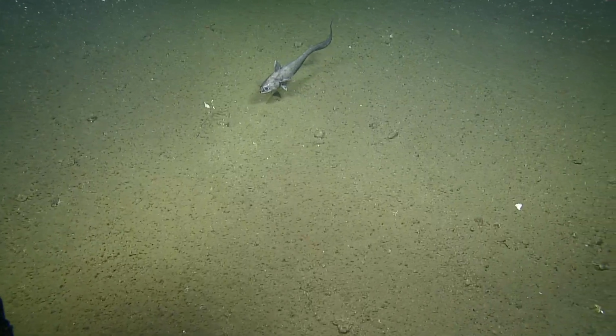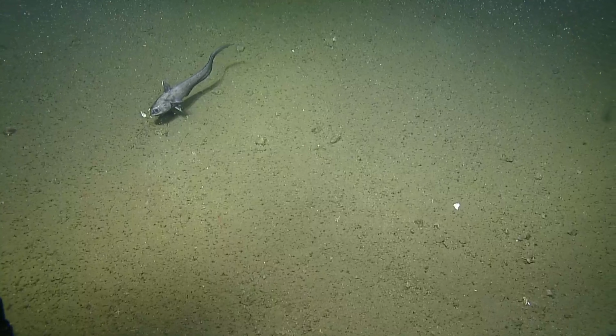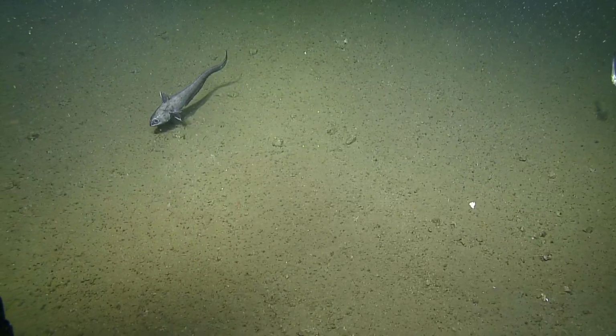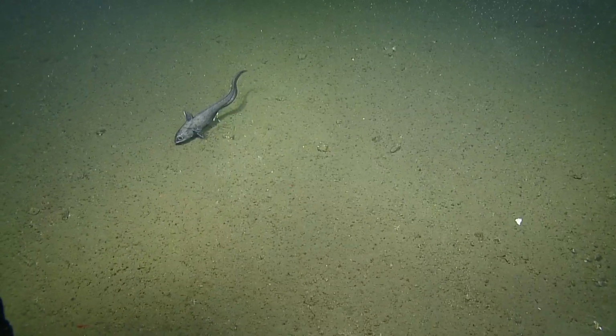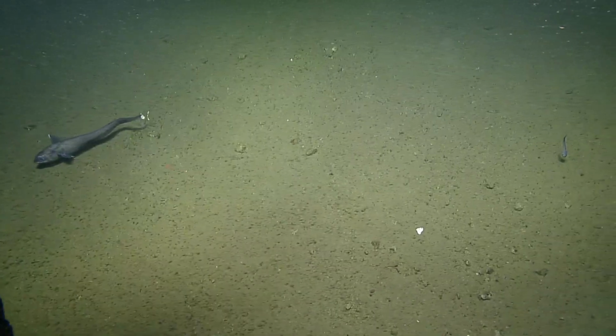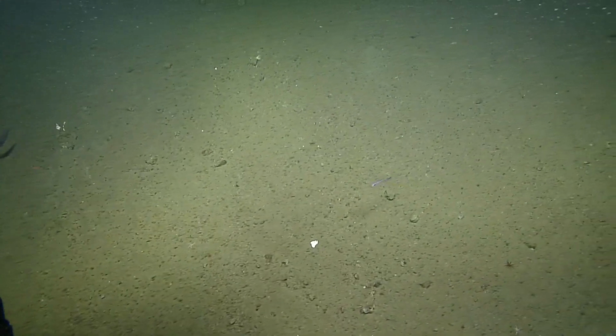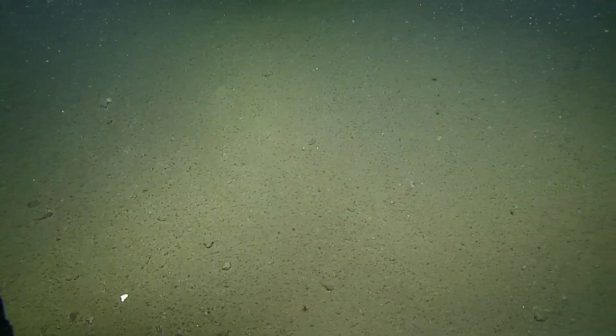They're grenadier. We call them rat tails in New Zealand. I don't know if that's a nickname here as well. I think it is. Another little one. That might be an eel pout.